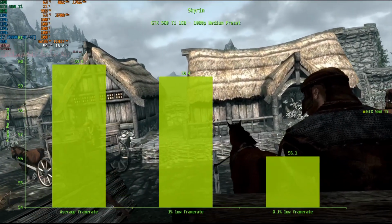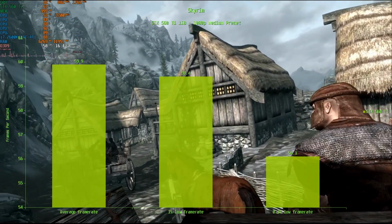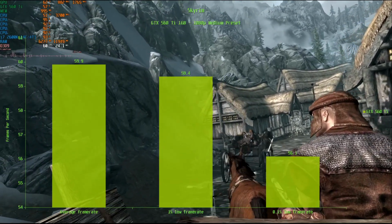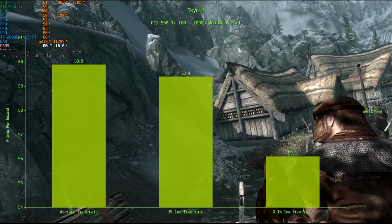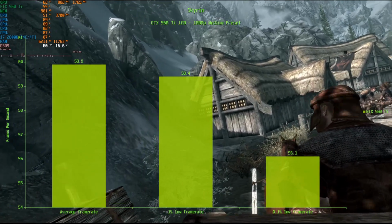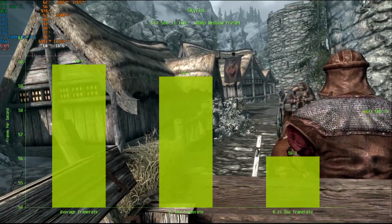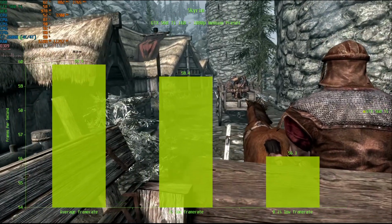Checking the benchmark, we have a very tight result for Skyrim, with an average frame rate of 59.9 FPS, hitting the 60 frames per second cap. Our 1% low of 59.4 FPS and the 0.1% low of 56.1 FPS tell us this is great performance at these settings. Skyrim will run silky smooth on this system.